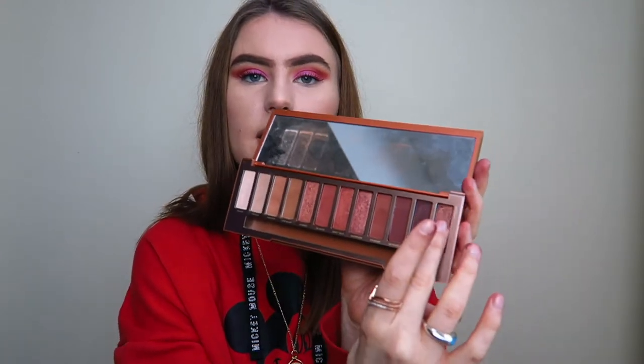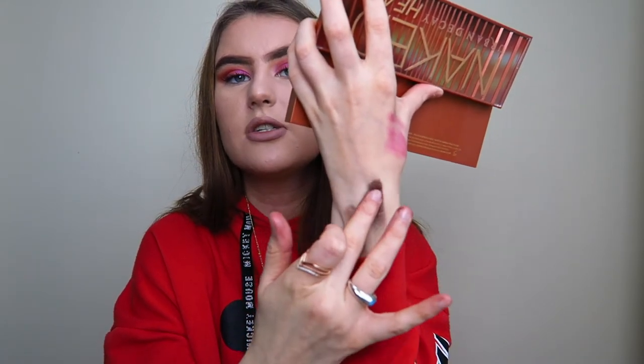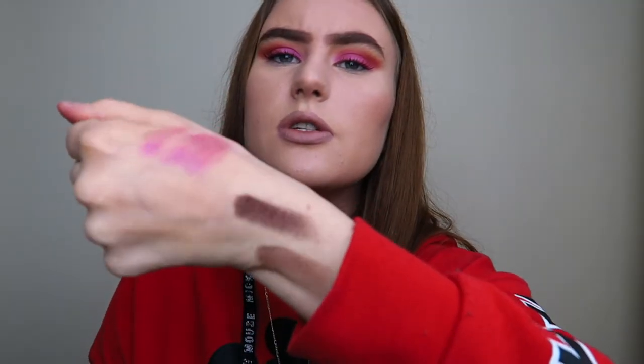Like, look at this last shade here, Ember. I've literally just dabbed my finger in, and then you just scrape down, and that is so incredibly pigmented, and it's such a shimmery shade. Look at that, that's just insane. Now I've got my finger with the gold on it. Look at that, that's just crazy. I'm going to have to wash my hands after this because I'm covered in makeup. By the way, this pink is from my eyeshadow this morning.